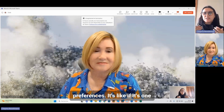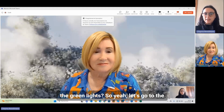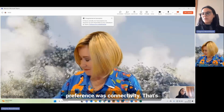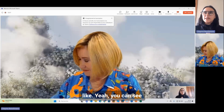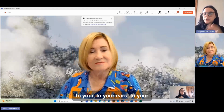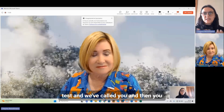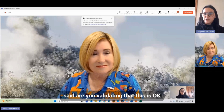It's like, if it's number one, appearance, is it okay? Is it validated? Like the green lights. Yeah, let's go to the second preference. Oh yes, the second preference was connectivity. You can see that now the phone is connected to your ears, to your hearing aids, and we have done the test and we've called you. Are you validating that this is okay for the second preference?